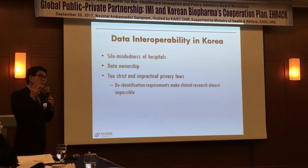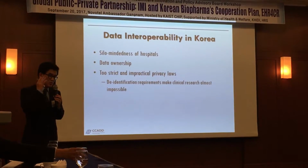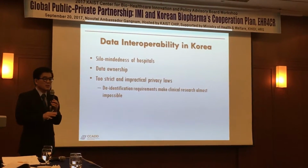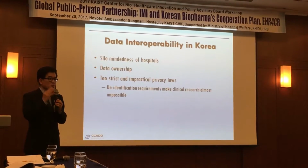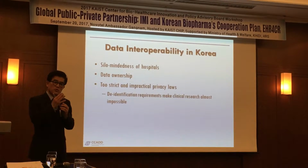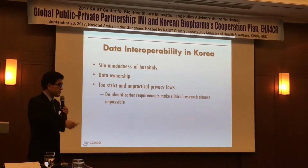And also, the legal system in Korea as of today is too strict. If you de-identify any EMR system, no clinical research is going to be possible. But the current legal system mandates that you have to identify any data if you want to use it. It's too strict, too impractical.